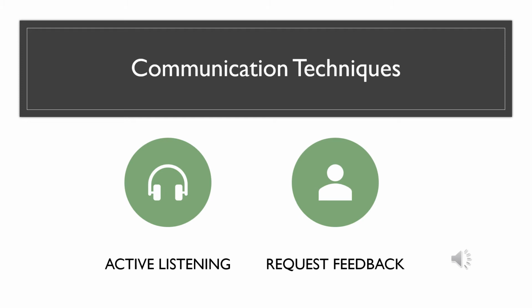And the next communication technique I want to talk to you about is requesting feedback. Requesting feedback is a powerful tool because it guarantees that the message was received and it helps clarify any misunderstandings. And just the simple act of confirming the mutual understanding of the message is a very powerful tool for case managers.